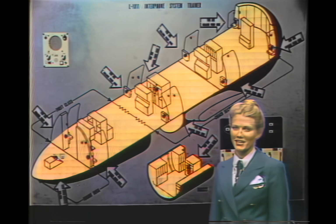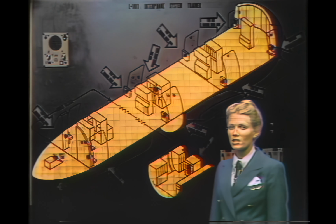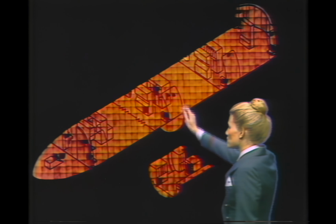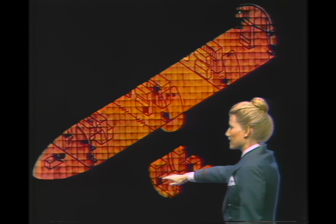Hi, I'm Beverly Place, New York-based flight attendant, and I'd like to review the operation of the galley intercom system with you. First of all, you can only use the intercom for calling to and from L1, service center number 2, R4, and the galley. Service center number 3 does not have an intercom system. Those flight attendants must answer an intercom call at the R4 door.